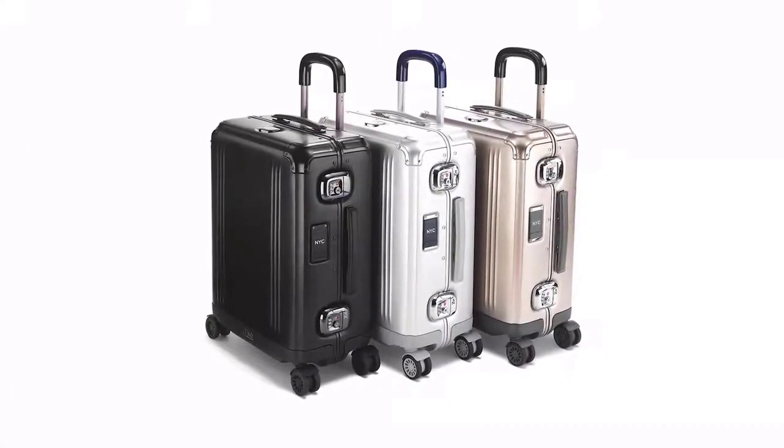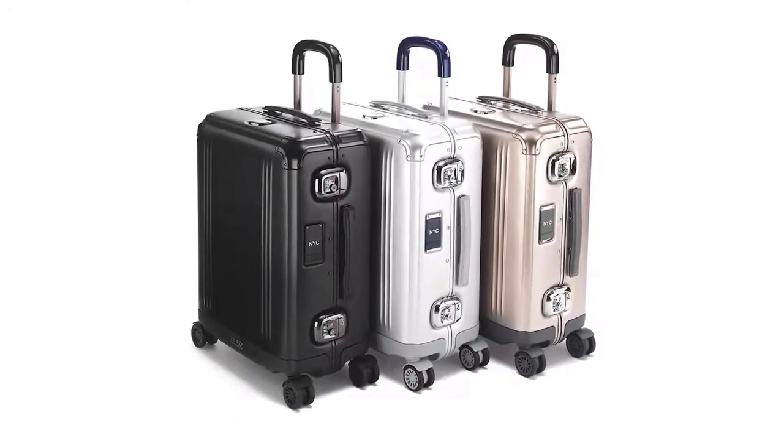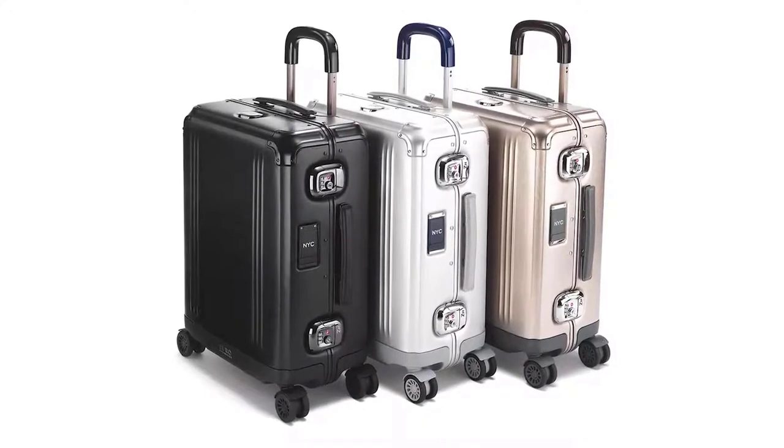With its new design and engineering innovations, we have added to the structural qualities and durability of the luggage, ensuring that these products can potentially be the last cases their owners ever need.